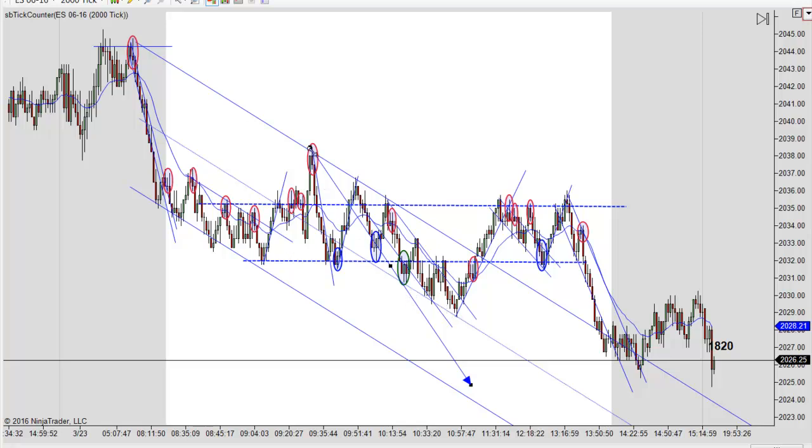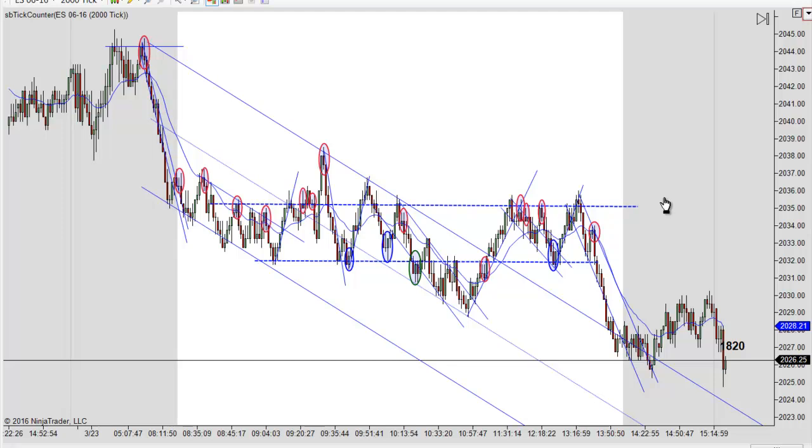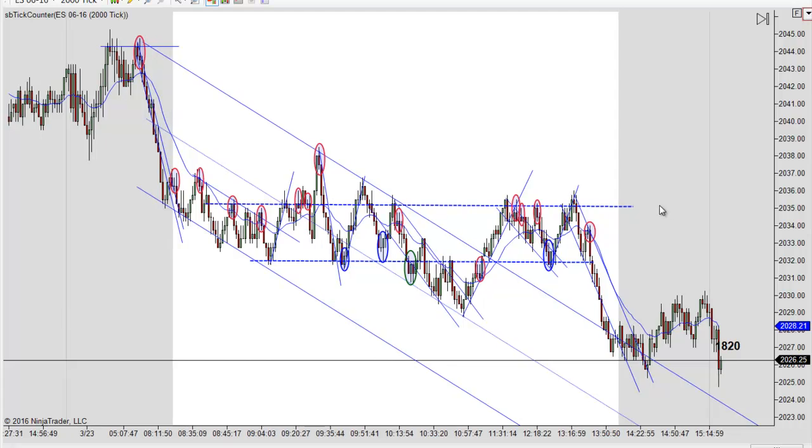I would also measure this leg, which looks like so. And then from over here, and you can see that was basically a perfect measured move. It maybe went 2 or 3 ticks over. So generally, your more recent legs are going to be more accurate than the longer term legs, although many times they're all perfect to the tick.